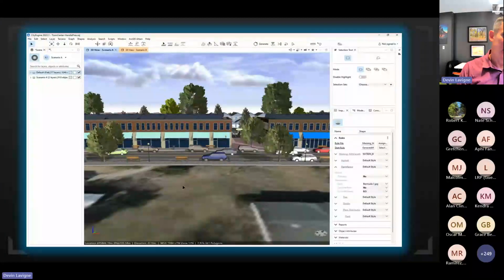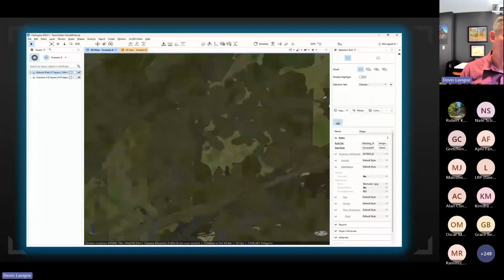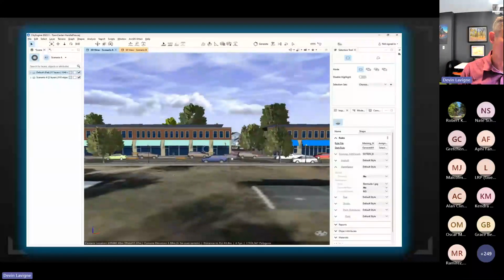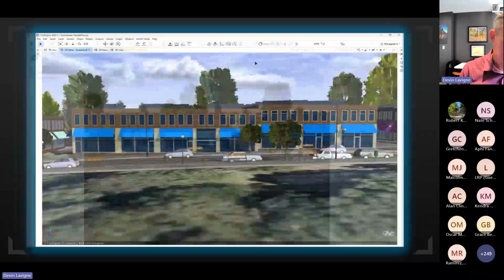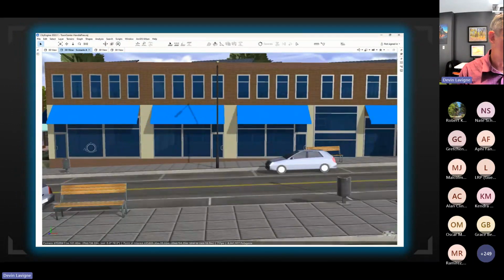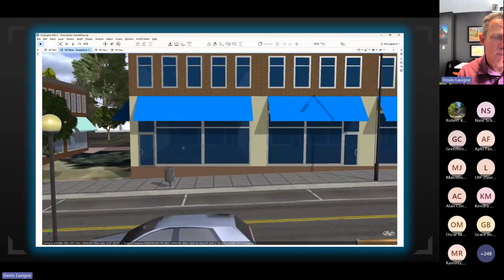The other issue we had to deal with was grade. Doing work in 3D on a flat surface is very easy. When you start to introduce grade, it starts to become a little challenging. And so this is the Morrisville downtown as a flat plane. But when we looked at the terrain, we see that it has some rolling hills. So that door, for example, would never be there or would need a step.